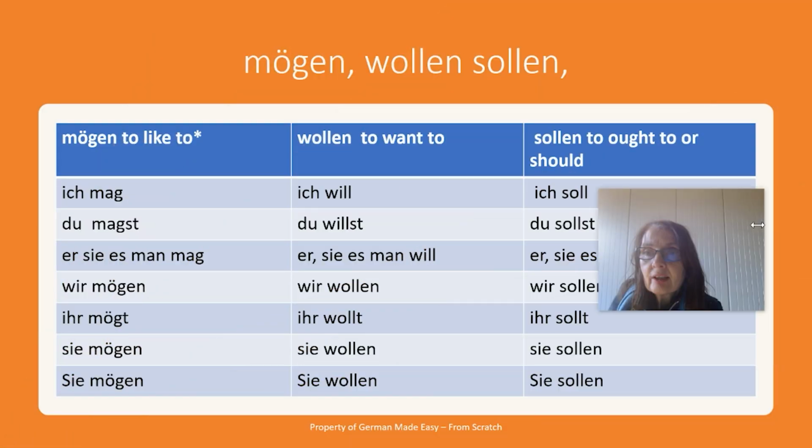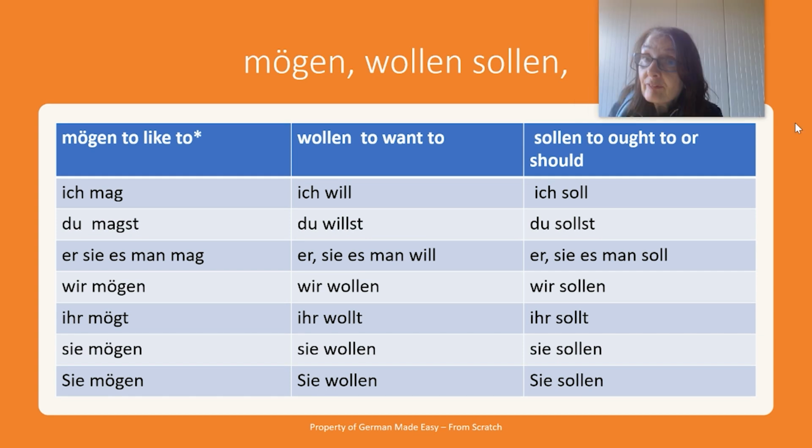Mögen, wollen, and sollen is my next set. Because remember that we have 6. And you can see mögen, I have a little asterisk here. And I'm going to explain that later. Now, as you can see, the same problem arises, except here. Ich mag, du magst, er, sie, es, man mag, I like, you like, he or she or one likes. And then that's completely irregular. And then wir mögen, ihr mögt, sie mögen, and sie mögen. That's again coming back to the infinitive here, looking the same.